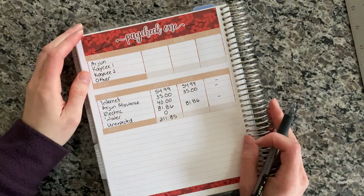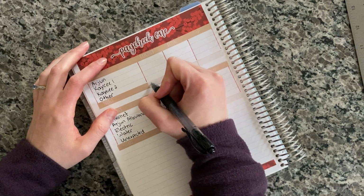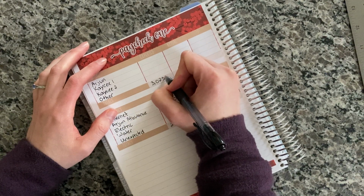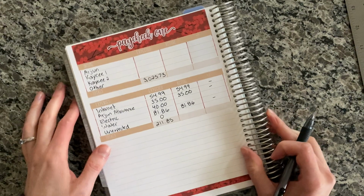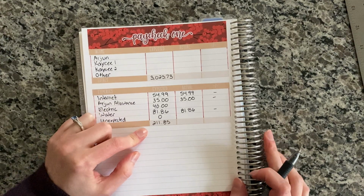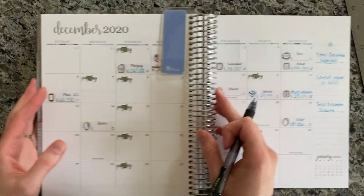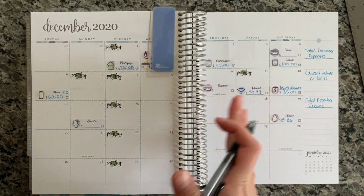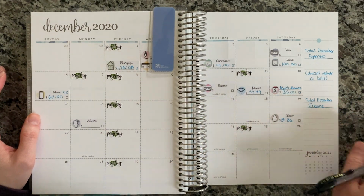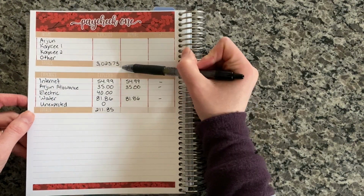Okay, income, what we're expecting this month, and I'm not doing any rollover right now, so from our bank account. So we're gonna do $3,023.73. So obviously these expenses are a lot less. Usually one of the paychecks pays for most of the bills, and then the other paycheck goes more towards either our mortgage, which is our only debt, or towards savings. Right now we'll probably put it in savings still, but as you can see, we didn't have that many expenses, so we're gonna have quite a bit left over.